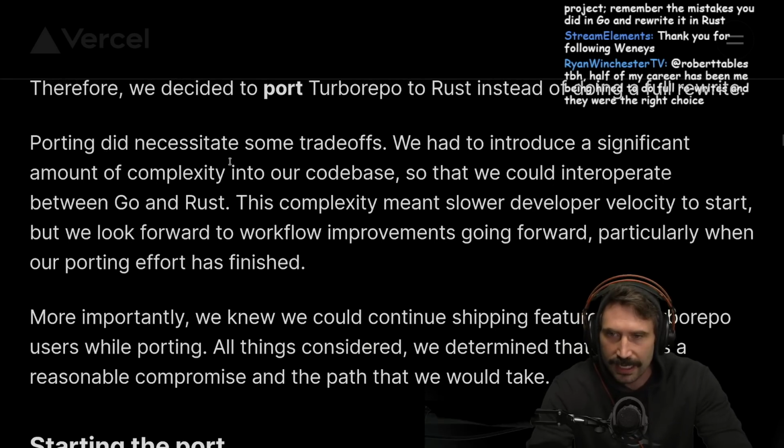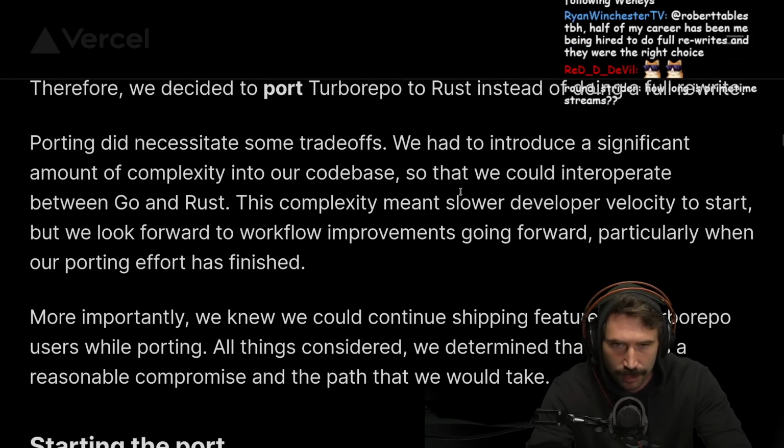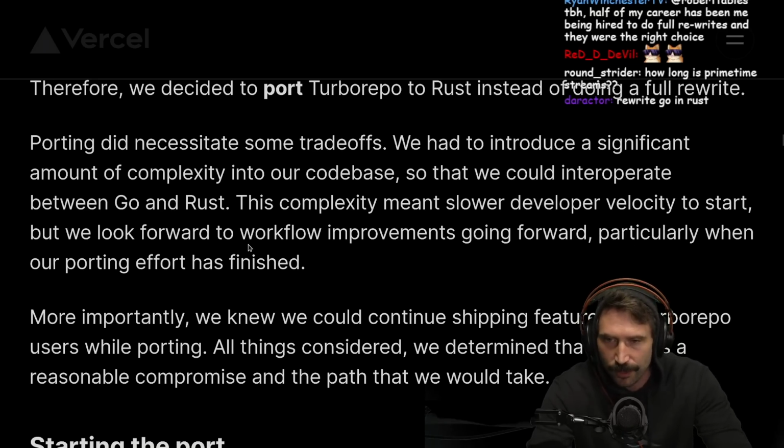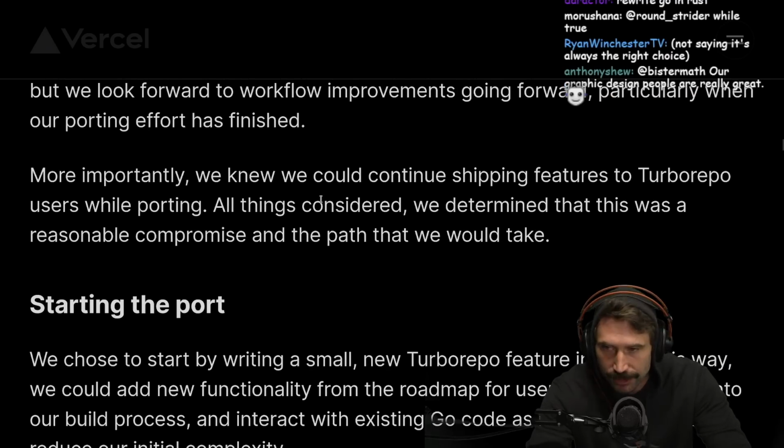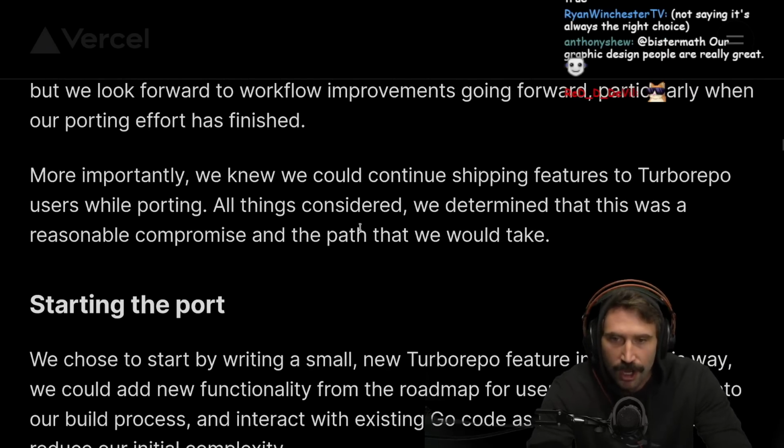The porting did necessitate some trade-offs, so we had to introduce a significant amount of complexity into our code base so that we could interop between Go and Rust. This complexity meant slower developer velocity to start with, but we look forward to workflow improvements going forward, particularly when our porting effort has finished. More importantly, we know we could continue shipping features to Turbo Repo users while porting. All things considered, we determined that this was a reasonable compromise and a path we would take.